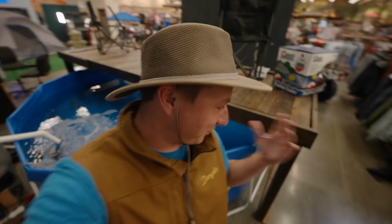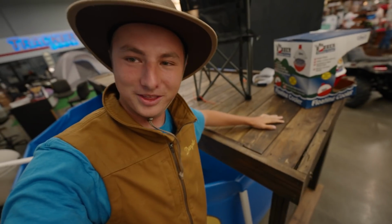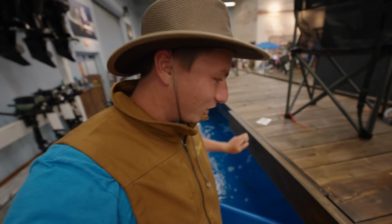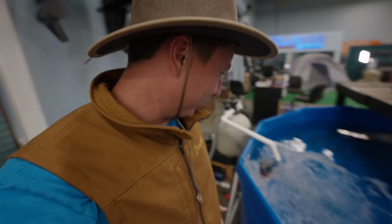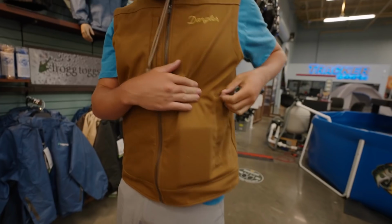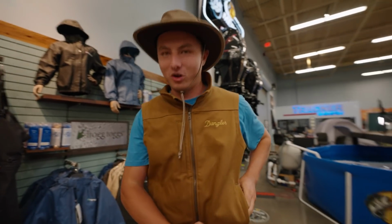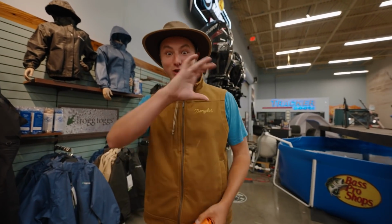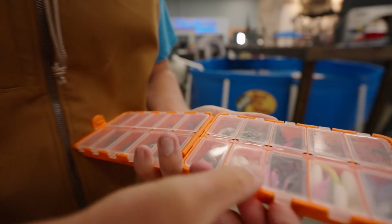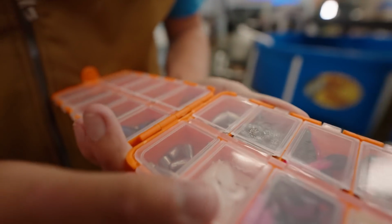So I might even have to, if they don't bite, get up on the casting deck here. I don't know if it's meant to hold Norm, but maybe, you know, maybe we'll find that out. Probably not, but you never know. So in my fishing vest, I always come prepared with the micro fishing tackle kit from wish.com. If you guys haven't seen that video, boom, shameless plug, no big deal. We always come prepared, and I don't know what these Bass Pro fish want to eat.